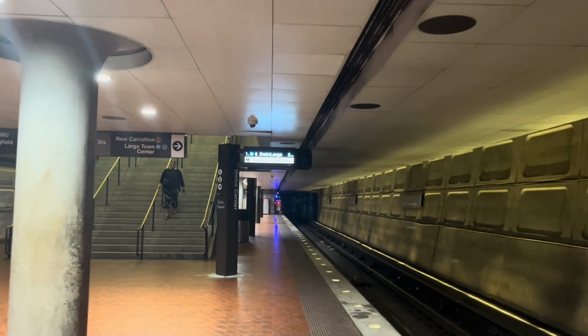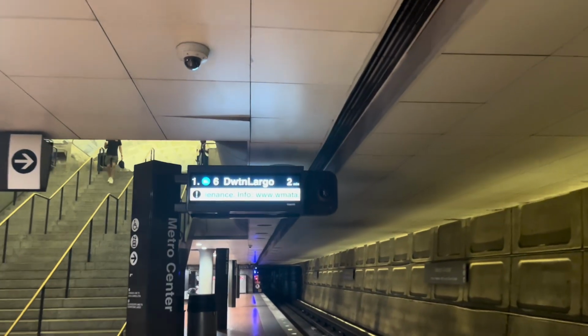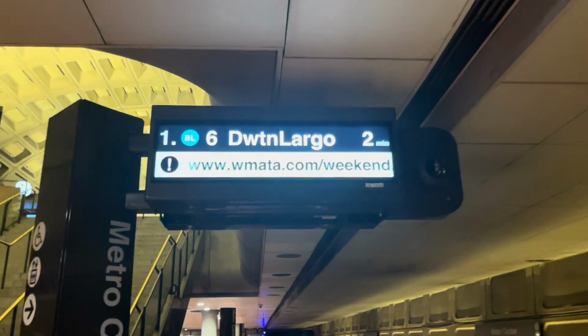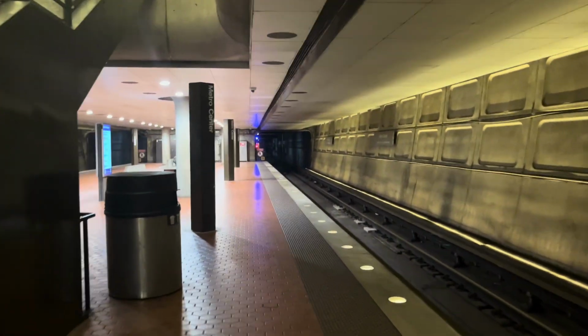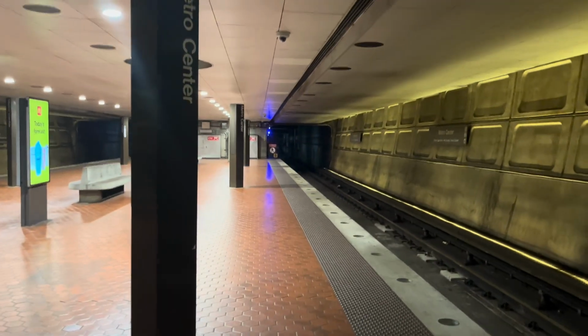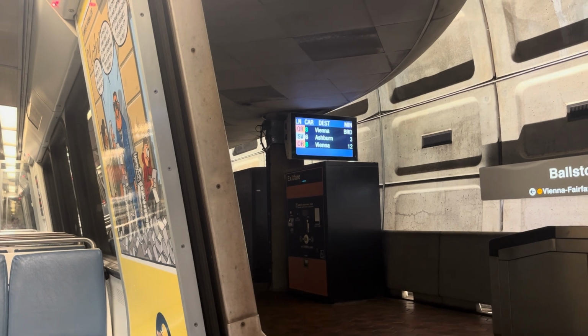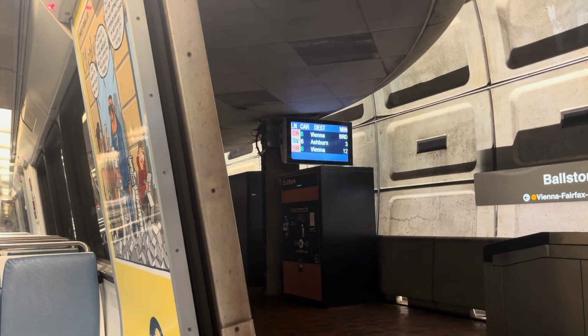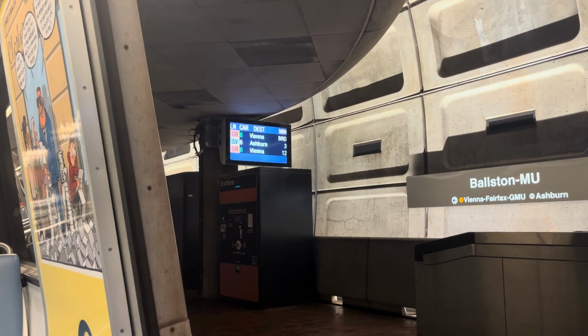This little white notice, basically, everything's weird this weekend, and yes, everything's weird except the silver, blue, and orange. Every other line is doing something weird. Also, what do y'all think of the rectangle line names on the signs of Alston? I personally prefer the circle ones, but I'm curious your opinions.